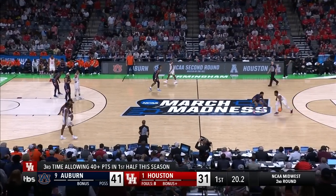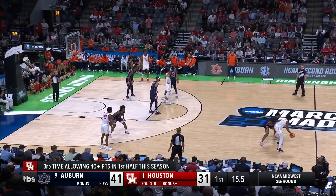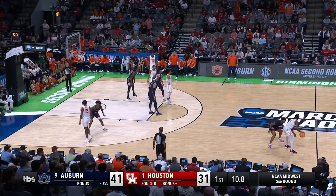No question about it. Shot clock turned off. As KD Johnson stays right with Shedd near midcourt. Because if you're Auburn, you're thinking check out. Don't give him a second chance at the glass.